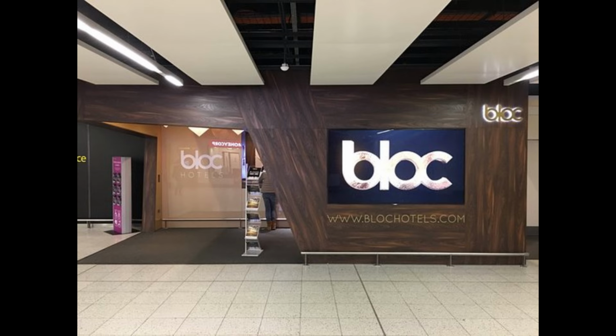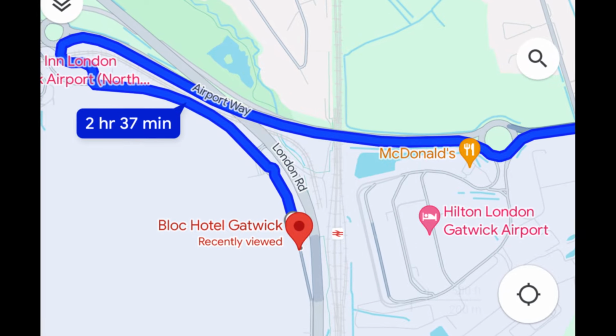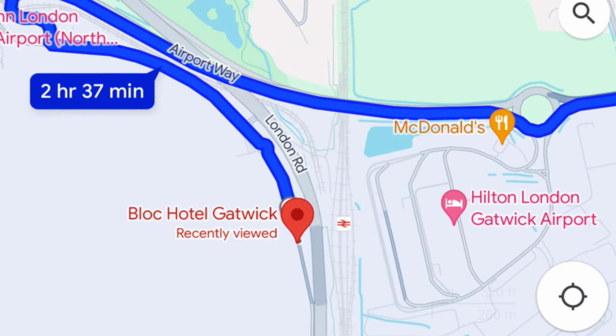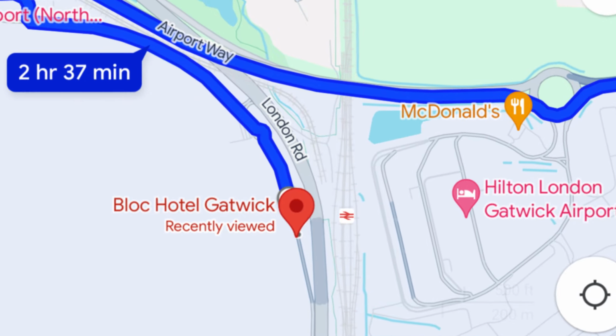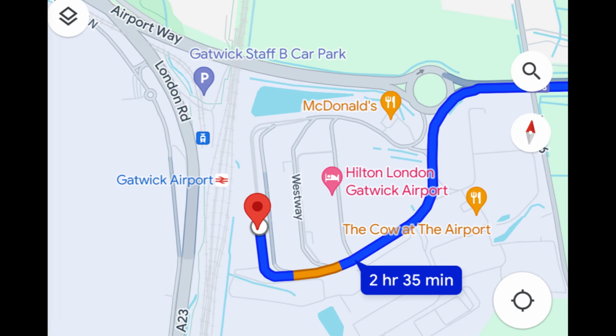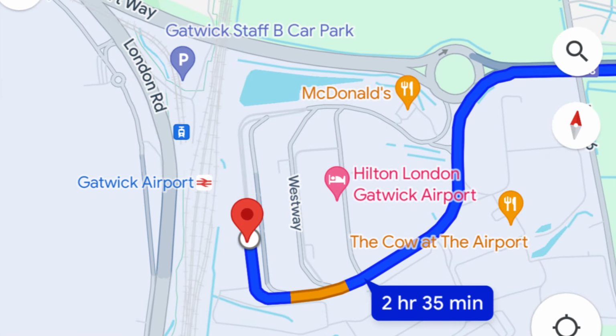We'll start first with a quick look at the Block Hotel in Gatwick. So first thing to note is the entrance is actually in the south terminal of Gatwick. That means when Google Maps tells you how to get there, do not believe it, because it tells you to go through some roads that you can't go unless you work for Gatwick, as shown here. You need to go to the terminal drop-off or the car parks or get a train or taxi or whatever. They'll get you there nice and easy.